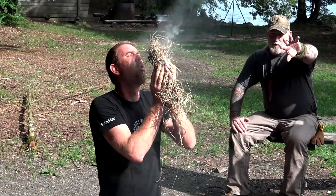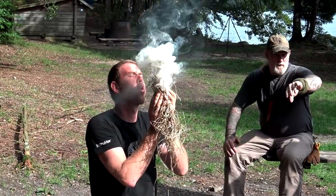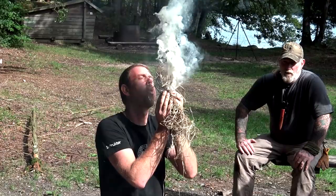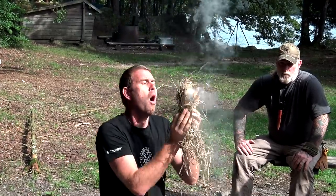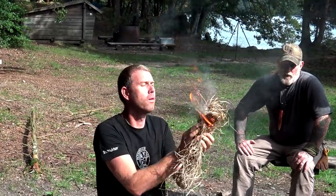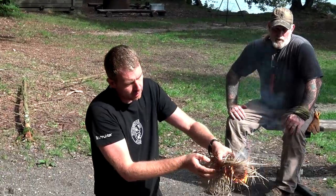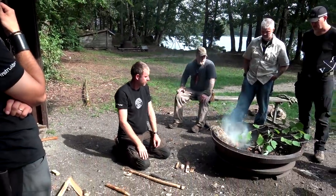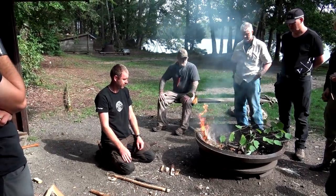See that thick black smoke, dark color smoke coming out of the back of the bundle now? That's kind of your signal. I can blow a little harder now if I want to. Now it's flaming out of the back. And now you're just going to turn it over, just like we talked about in the basic class, turn the bundle over and let the flames rise through the bundle.